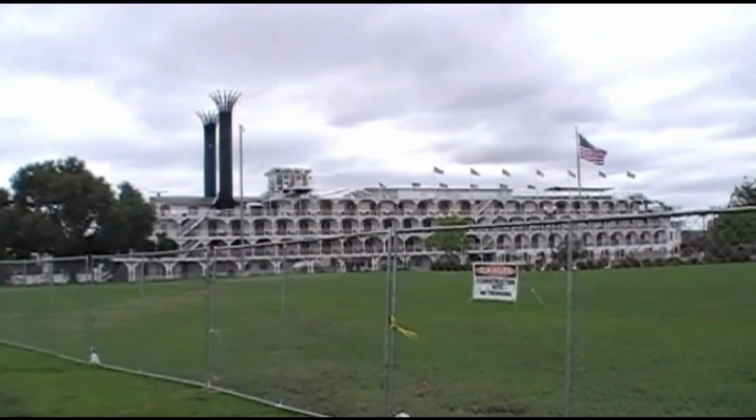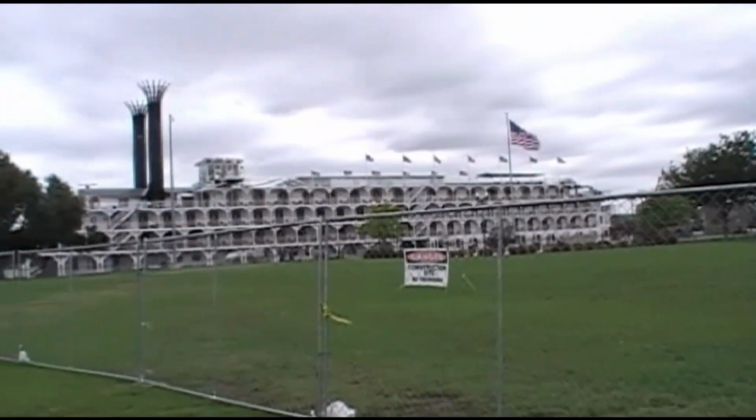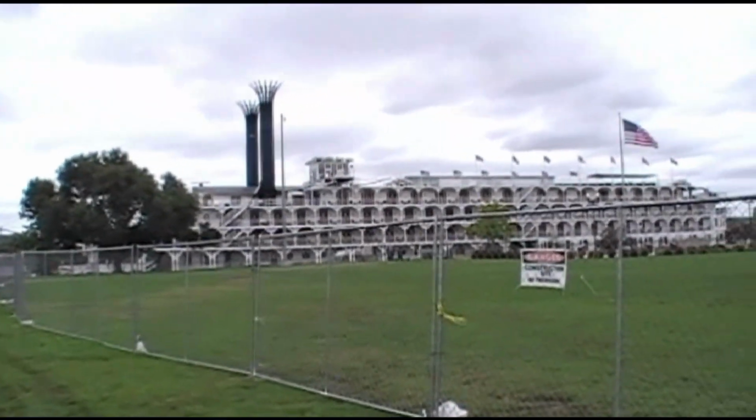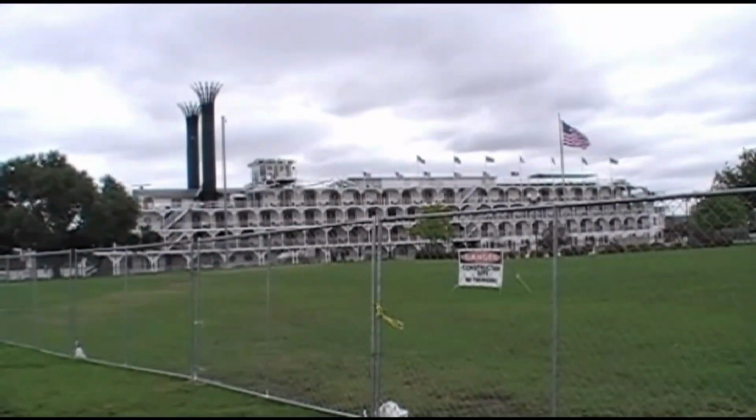Well, we're going to be leaving Peoria to go on to Ottawa, Illinois, and then when we finish in Ottawa, we're going to be heading home.